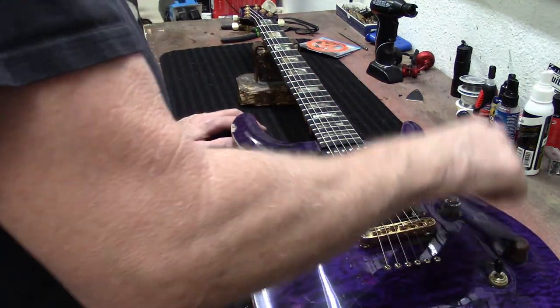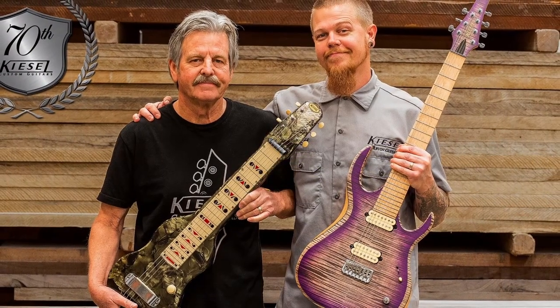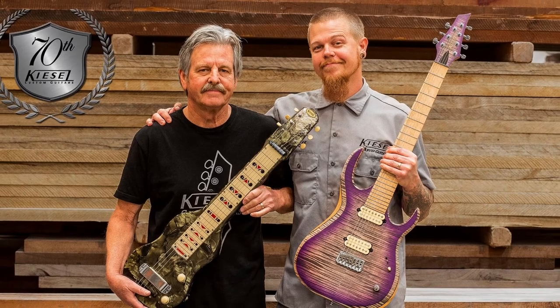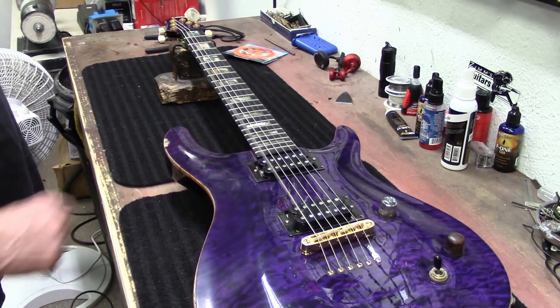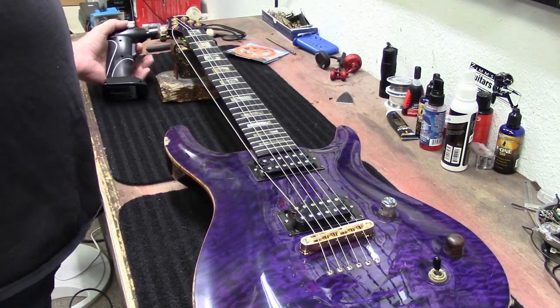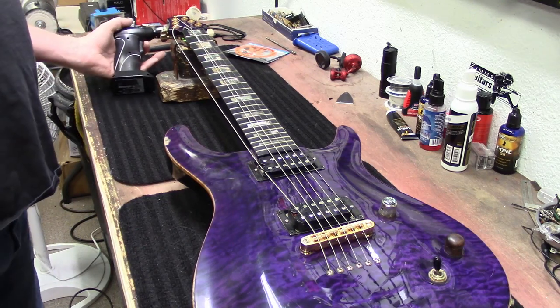So pre-Kiesel, let's think back. What year did Jeff Kiesel take over? I'm gonna say 2014 or something. So Carvin turned into Kiesel Guitars. And the new owner renamed it, put it back to the family name.